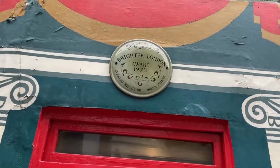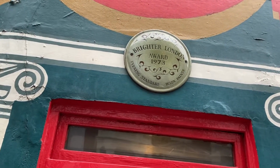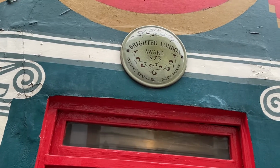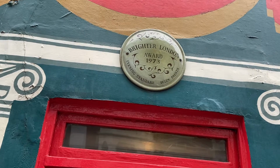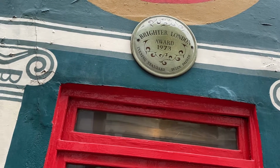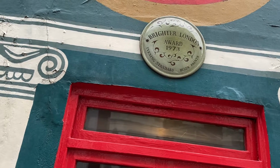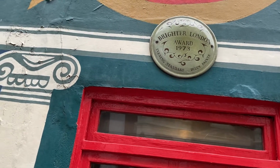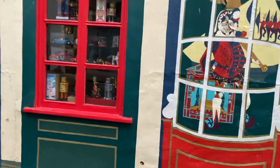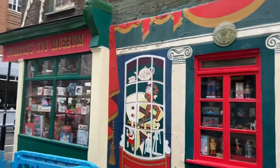Like this plaque here, I've not seen this before. Brighter London Award 1973, which is my year of birth, and that was given by the Evening Standard and Deluxe Paints or something, I'm not sure. So yeah, a pretty interesting place there, Pollock's Toy Museum.